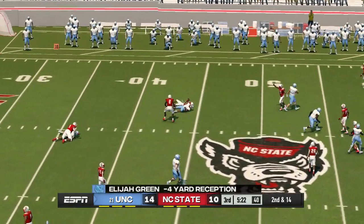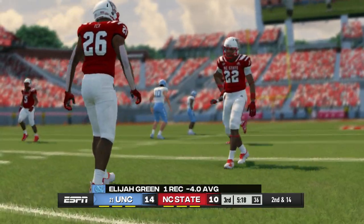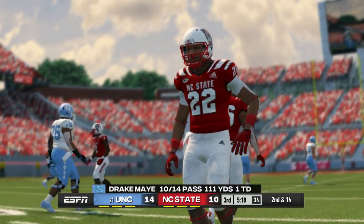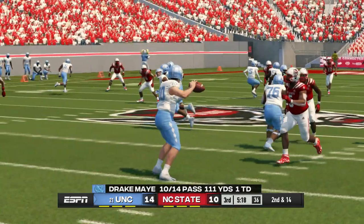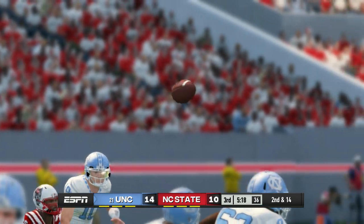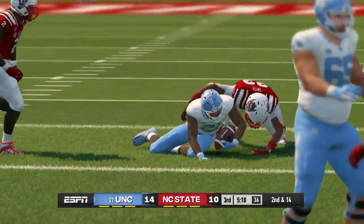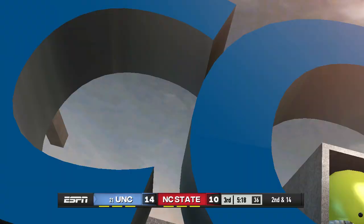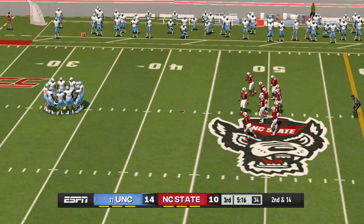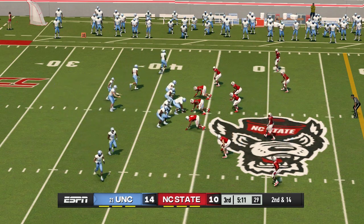It out, and he hits him hard at the 43. That's a loss of 4 yards. This defense is fast enough that they can create negative yards on completed passes, so the offense might want to consider that next time they try that play. Second and 14. Ball on the 43.